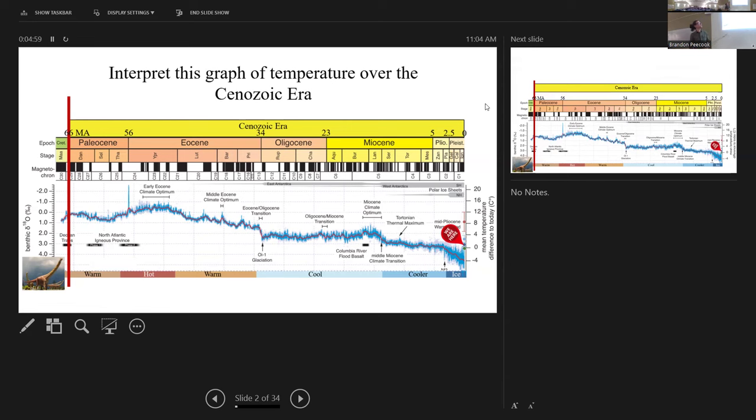So do me a favor, talk to neighbors for a few minutes. There's all kinds of things to observe here. There's the Cenozoic era. I don't have the periods on here. Here's a couple other words you might have heard before. There's millions of years. Go ahead and talk to each other for a minute here. Take a while to interpret this. What are you noticing? What's interesting?